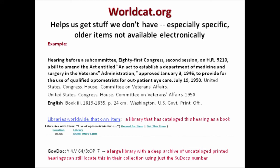WorldCat helps us get stuff that we don't have, especially specific older items not available electronically. WorldCat is what is known as a union catalog, a catalog of many catalogs in a lot of libraries. Here's an example of a hearing concerning the establishment of outpatient eye care within the Veterans Administration. And Veterans Affairs are very much in the news now, and health care for veterans is a very current issue. And this is a very old hearing if someone's looking into the history of this, whether we should keep eye care within veterans benefits. They may need to go back to the original hearings. So that's here, the hearing itself.